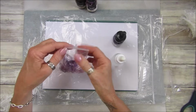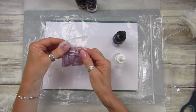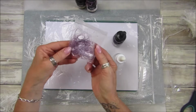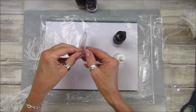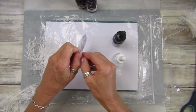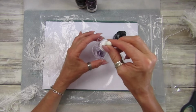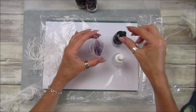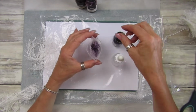Actually, I don't want lots of ink left over, if you know what I mean. So it's all just, oh look how pretty that is. Just enough so the yarn will soak up everything that's in there. Do you know what I mean? Let's pop another. Okay, so that's 6 drops.